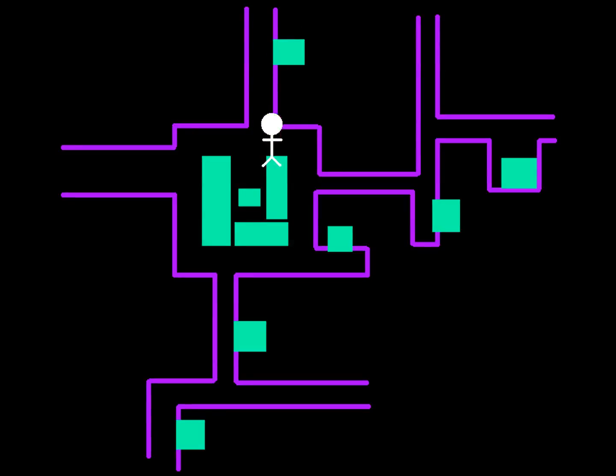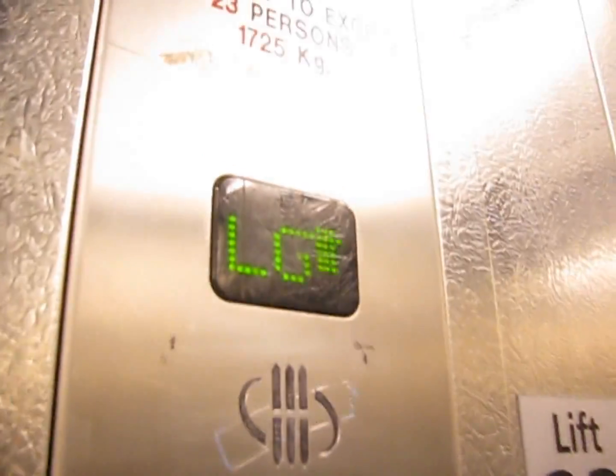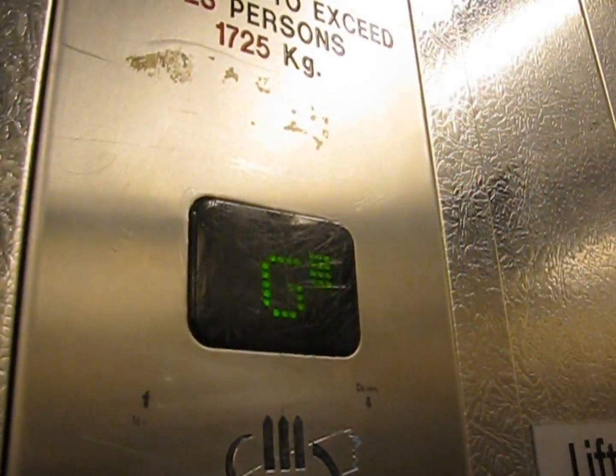And now to the next lifts. These are also some old Otis lifts which have been horribly modernised. Going up. Please mind the doors. Doors closing. Going up. Floor 1.